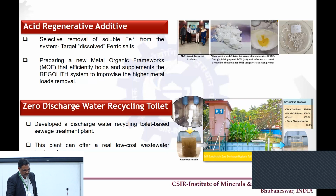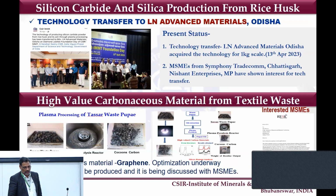He is from Maharashtra, and has also developed a zero discharge water recycling toilet, which is under validation, and produced silicon carbide, almost 95% in purity, from rice husk. And this technology has already been transferred to LN Advanced Materials, who are now trying to scale it up further.